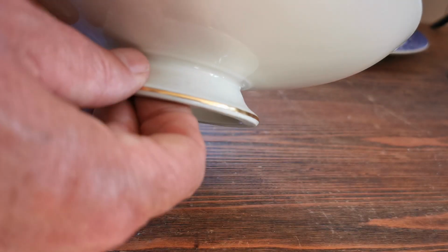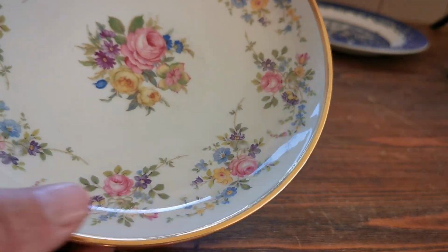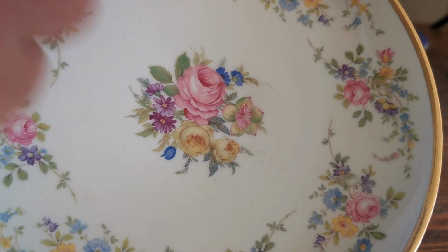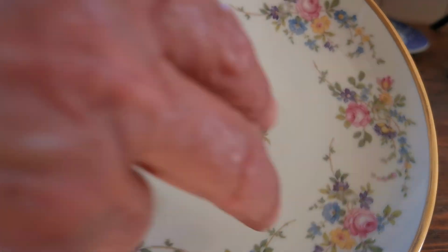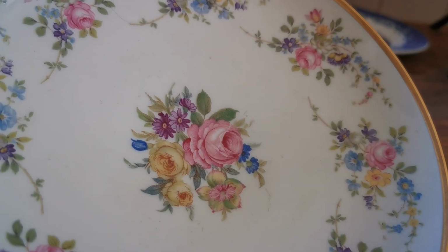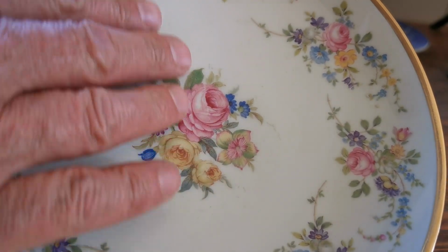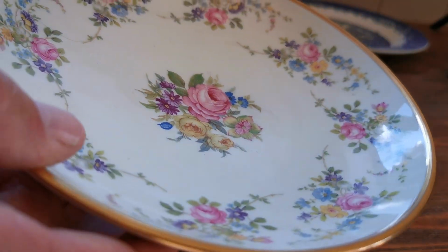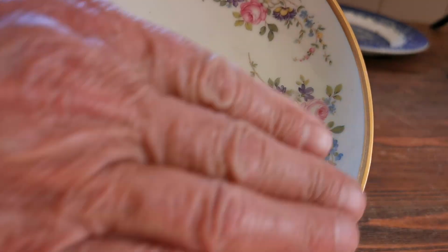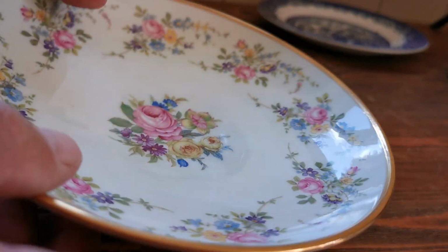A really nice little footed bowl, just over 6 inches in diameter, beautifully decorated in this floral garland design, repeating small blockwork around the outer rims, and then this central portion in what is a slightly depressed well on the centre, and then picked out with this really good, nice thick gilt band all around the outside.